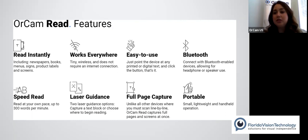Speed read, you can personalize how fast or how slow you want the device to read. We offer 2 laser options, whether you want to point to a specific area where you want to read, or if you want to encompass the whole page, it provides a laser frame so you can capture all the information. So once again, full page capture is very important and very unique to the Read. It allows you to capture the whole page. It allows you to focus on the content of what you want to read. And it is small, portable, lightweight. The device weighs just a little bit over an ounce, very, very lightweight to use.